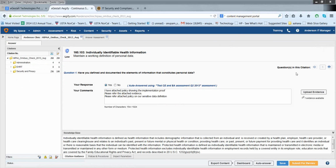So what you'll see here is that on the left-hand side are the HIPAA citations. There are 268 citations that are in the system right now for Anderson Clinic.